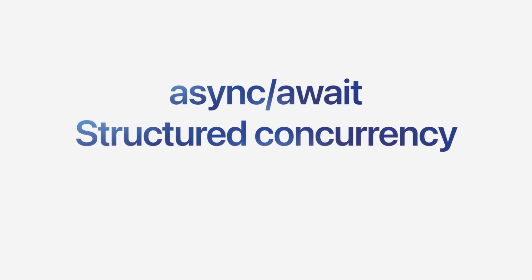Structured concurrency makes concurrent code easier to reason about, and actors help you safely model shared state in a concurrent program. The Swift concurrency model brings together these fundamental pieces to make you more efficient, give you more power, and allow you to have more fun building concurrent apps. Of course, the language is just one piece of the puzzle. The frameworks built with Swift are just as important. Now, back to Josh. Swift is the foundation for the next generation of APIs.